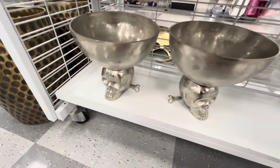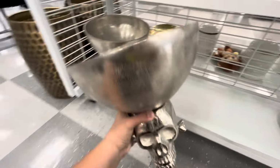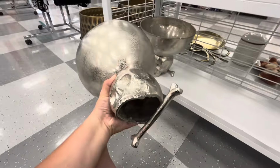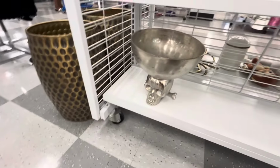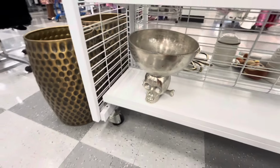Oh, and these huge skull treat bowls are $20. Very unique piece.